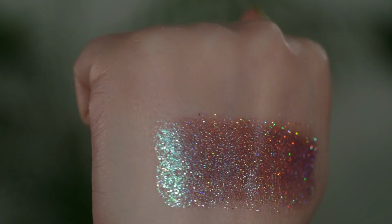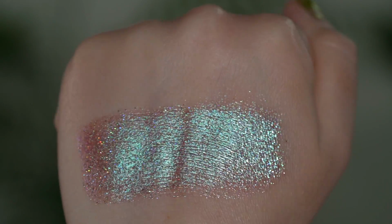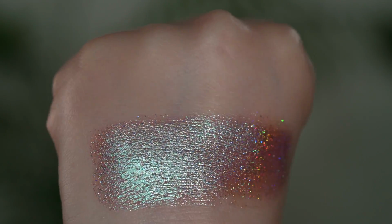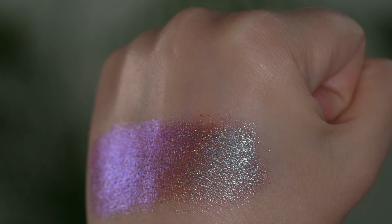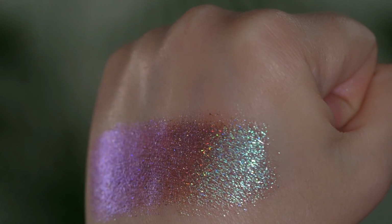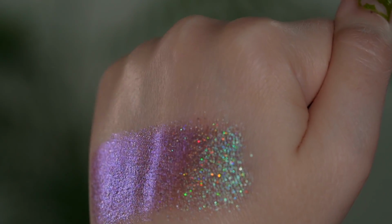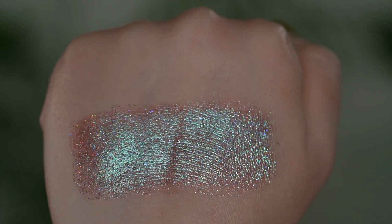The shade is Star Chaser, and it feels actually a little bit squishy in the pan. It is pretty emollient, it spreads out really nicely, it's very smooth, it has a little bit of hollow in it, and this one has almost like a pinky purpley base to it, and then it shifts to a purple. I also see a lot of green straight on, and then also blue as it's shifting. It is a very, very beautiful special shadow.